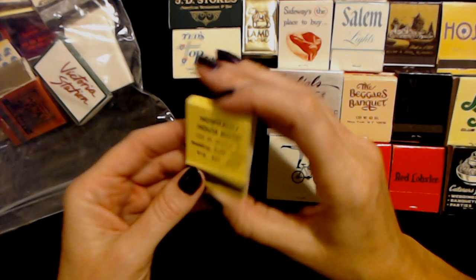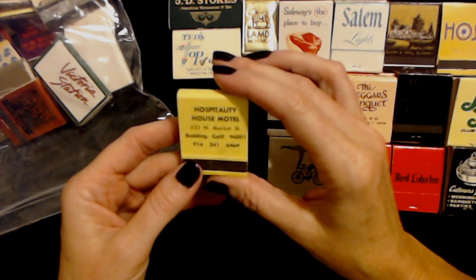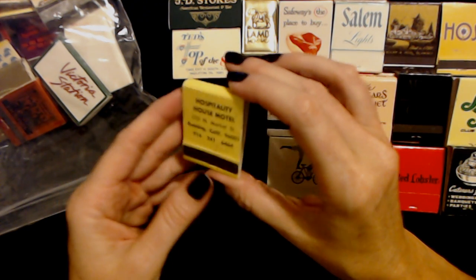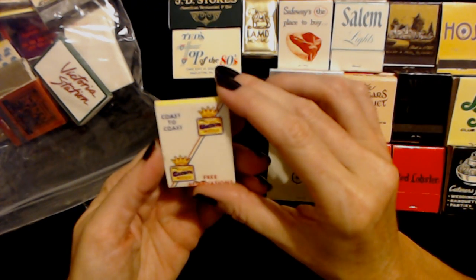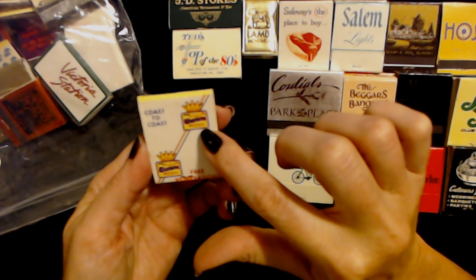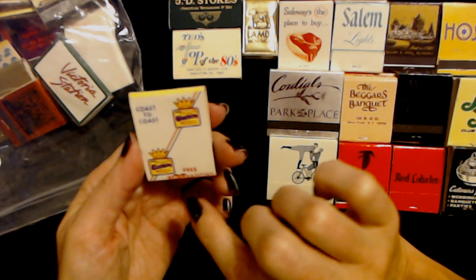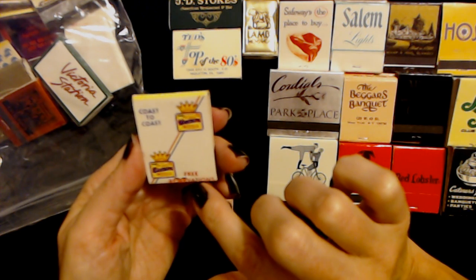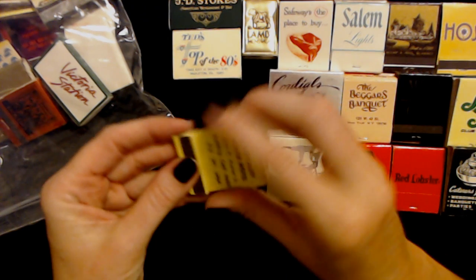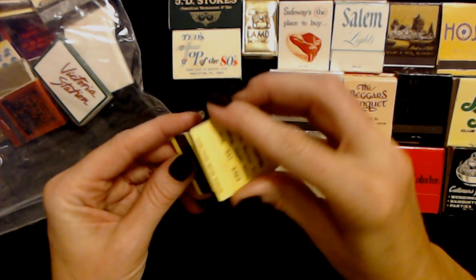Oh, here we go. Hospitality House Motel. This is from Redding, California, on North Market Street, coast to coast. We have the best Western motels and the best Eastern motels with free reservations. I remember staying in some Best Westerns on our road trips. We went all over the place.